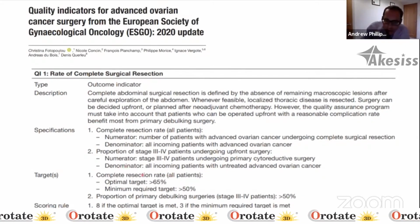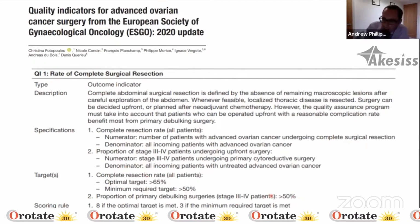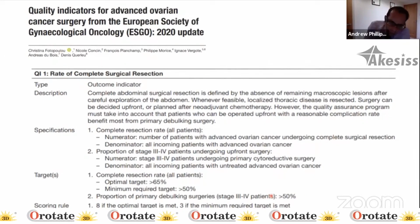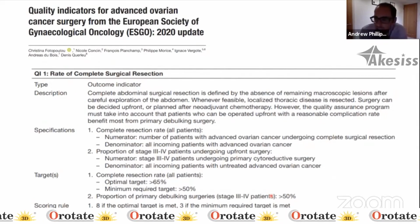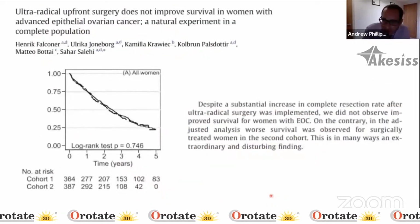They want to have a high cytoreduction rate, and they want to have a high proportion of primary surgery patients, because that is what most of the evidence has said is the best way to get the best outcomes for your patients. So the extrapolation of this is, if you can, with a reasonable complication rate, you should put all patients in for primary surgery with maximum effort to remove all disease. And then you get this.